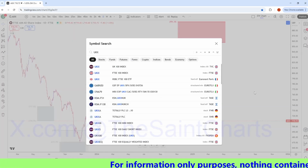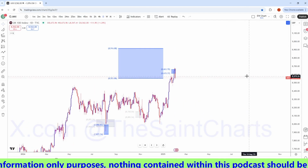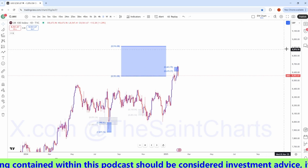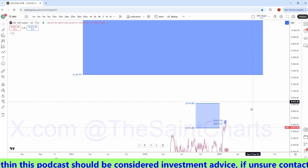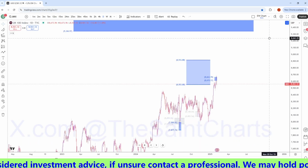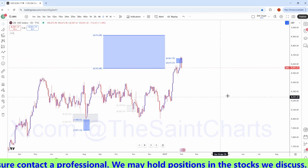Next one I'm going to do is the FTSE. And this one, I've had that blue box for a long while at 8553 to 8916. I've got a much bigger target long term, 9,346 up to 10,561. But we're going to ignore that one for now. We're going to concentrate on this smaller area here.